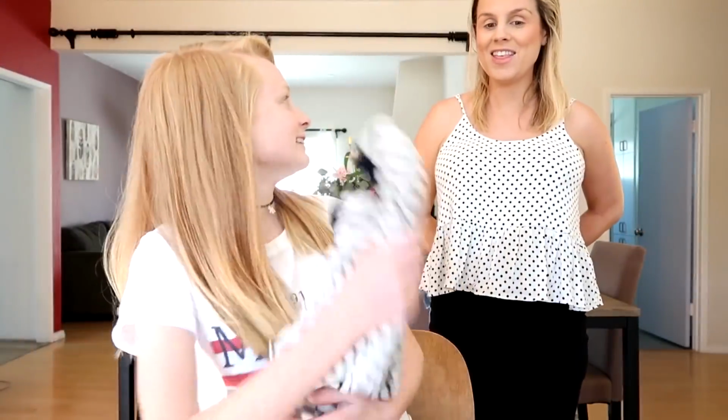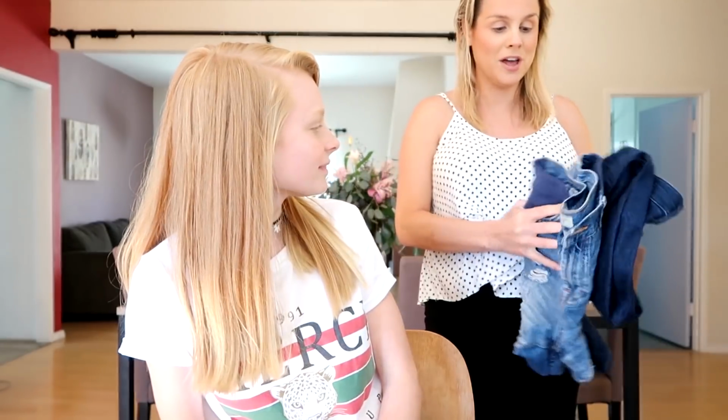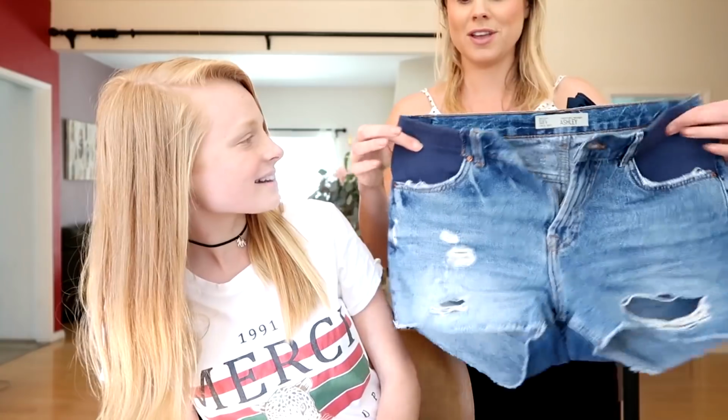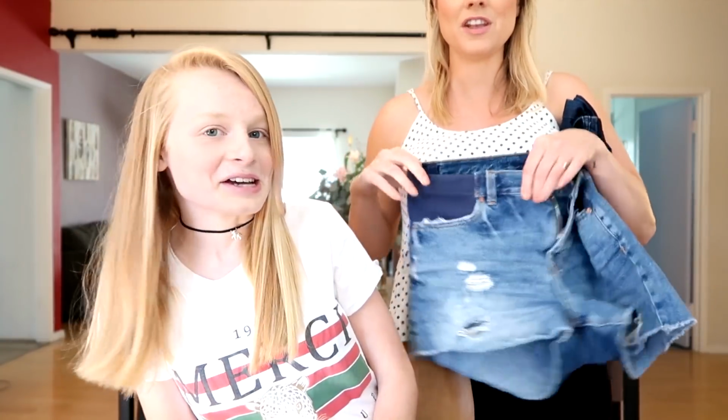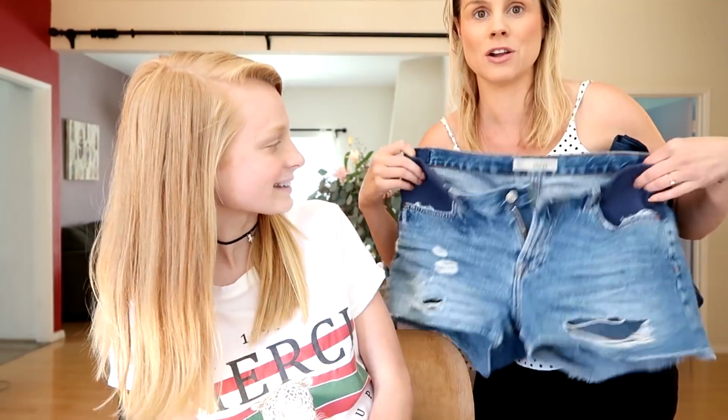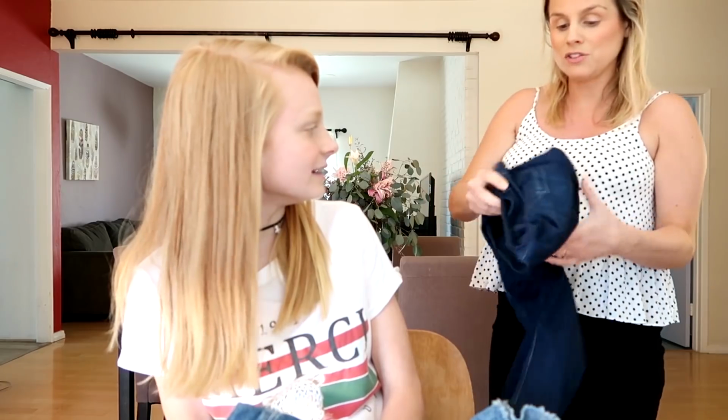Okay. And then I have a choice of either a pair of maternity shorts. Oh, some denim, and that weird elastic thing. Yeah, you've got some elastic here. This fits under the bump. It's got some elastication on the side so that it can fit you as you grow. Or I have a pair of jeans, Mia, which are maternity under-the-bump jeans from Topshop as well.